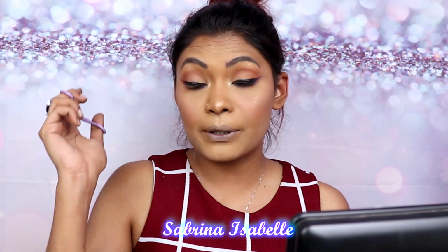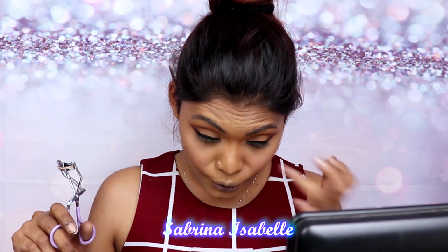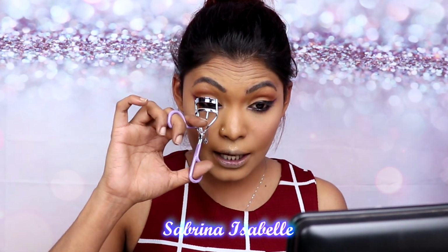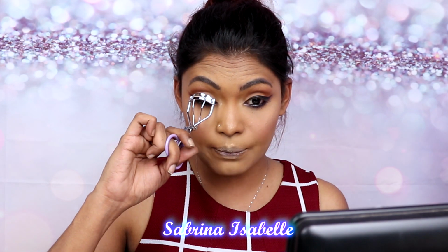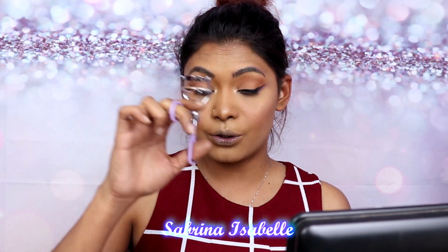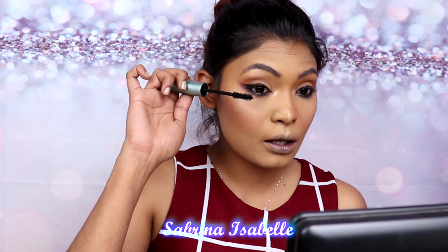Then for mascara, I'll be going in with the Too Faced waterproof mascara because I am not going to put on fake lashes. I'm just going to use my natural lashes this Diwali because it's a bit tedious with fake lashes. So I'm going to use natural lashes, guys. For mascara, I'll be going in with the Too Faced waterproof mascara.